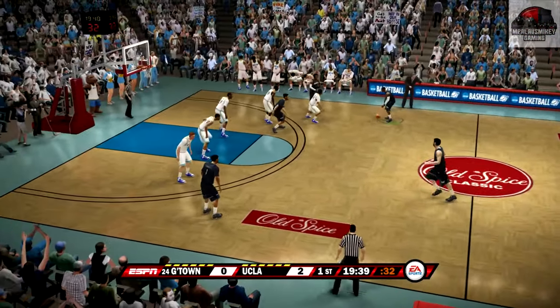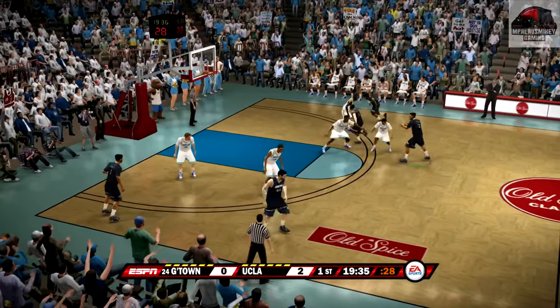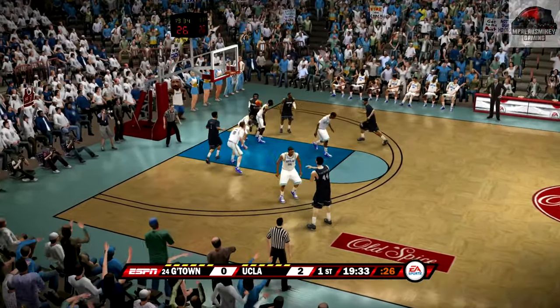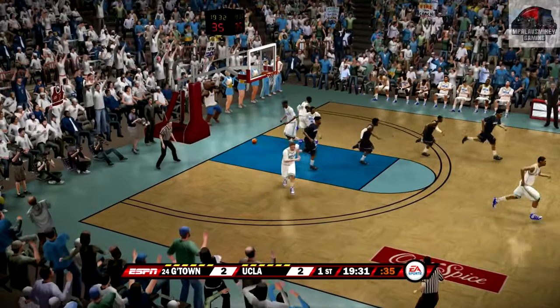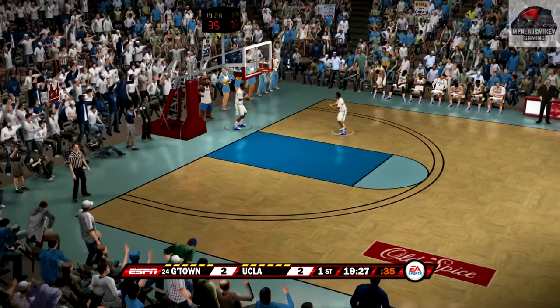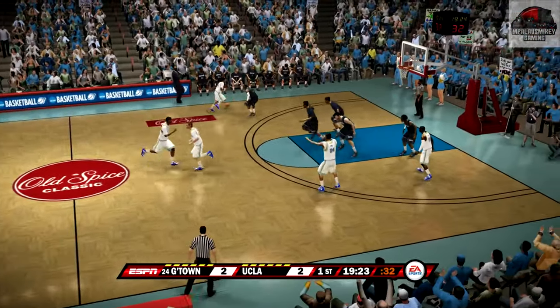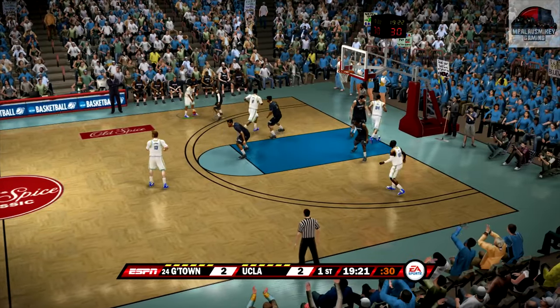Running that Princeton offense here. I'll tell you, Brad, that Princeton offense utilizes the high post exceptionally well. You cut off that high post, you get great motion, you make sure you have movement. The key to any offense is movement without the basketball. If you got movement without the basketball, you're going to get good shots. Both teams looking to get things going here.